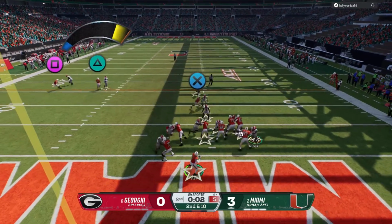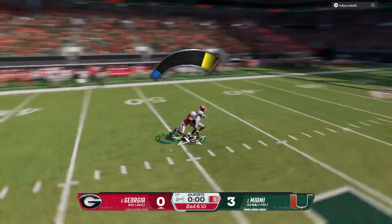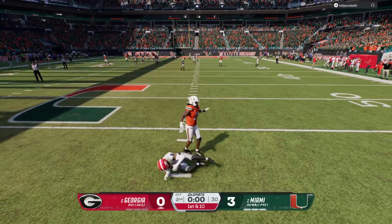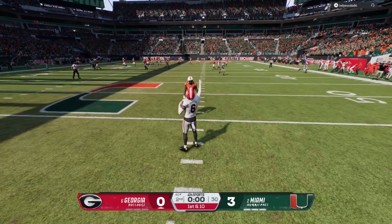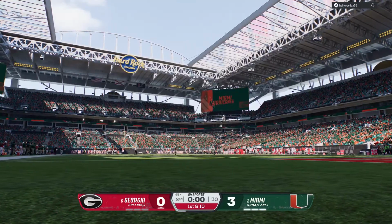Dropping back, it's Beck. He lofts it high and deep down the left side. Picked off. A rare misread and mistake from this quarterback. And he's dragged down after the interception, and that's how we'll close out the first half.